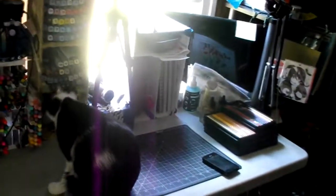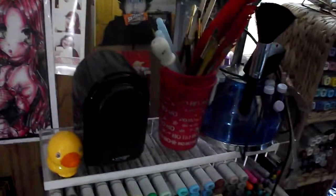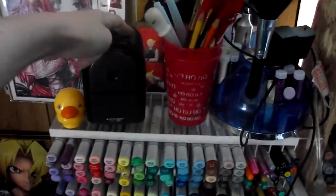So this here is my main art desk. This is where I do most of my arting stuff. Up here on top of my Copic case, we have two pencil sharpeners. This is mostly used for decoration. Pictures obviously back behind it of my fiance and of things. Here is another pencil sharpener. I don't use it too often, but it comes in handy from time to time.